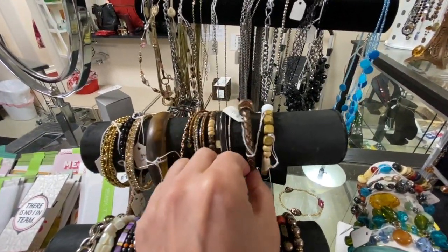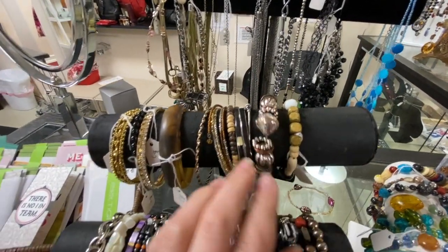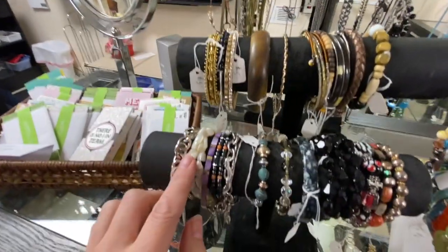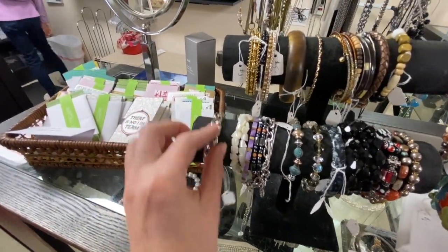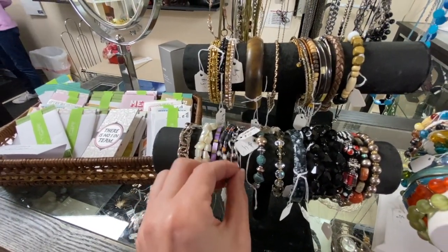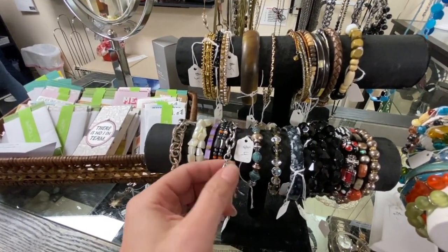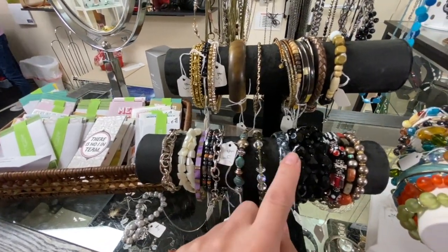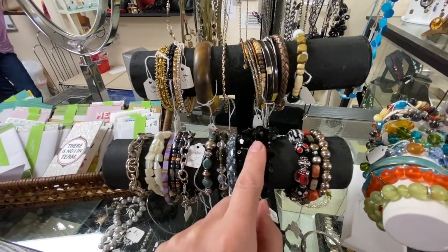And this one, no, nothing. Plastic, nothing. What is this? No, that's very magnetic, so hematite. So, black glass.